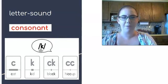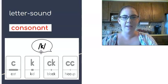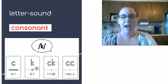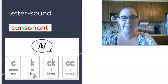The last sound we've got for today is k. Say it with me. K. K can be spelled with one C, as in cat. That power bar is pretty common. Or one K, as in kid. The power bar is smaller, but we can still see there are quite a few words with K for k.